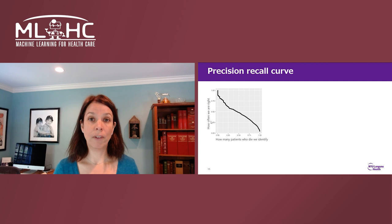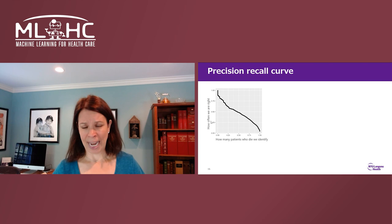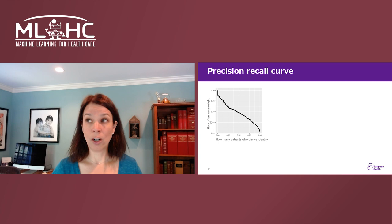On the other hand, if my intervention based on this model is going to be enrolling the patient in hospice, telling the patient that maybe we should not start that next round of chemo, refusing to start dialysis, engaging palliative care, well, then I want my positive predictive value threshold to be very high. I do not want to make too many mistakes in a situation where I'm withholding care or really making people change major decision-making and plans based on a model that might be wrong.